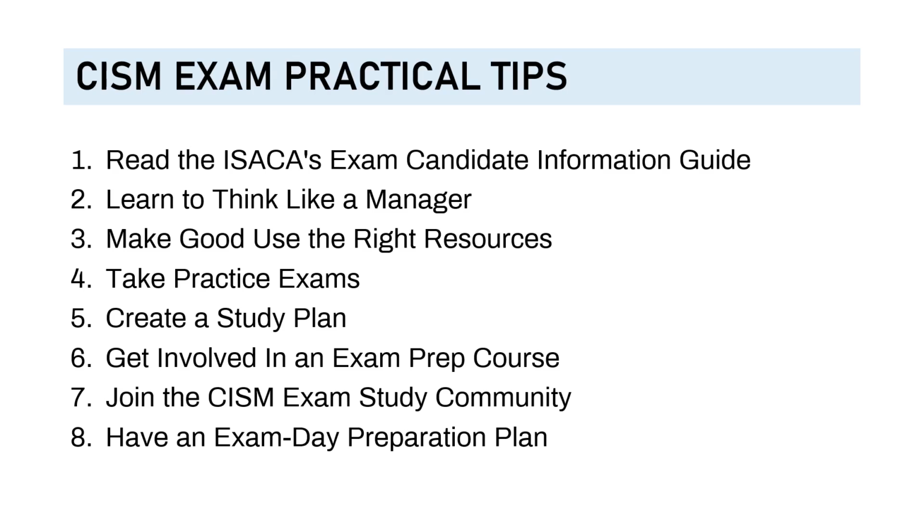It is also very important, in step number seven, the seventh step, to join the CISM exam study community. You can actually find some of these on Facebook or LinkedIn or Telegram. Try to discuss with the members regarding your study plan, and share. They might want to share some sample questions that you might want to get familiarized with.